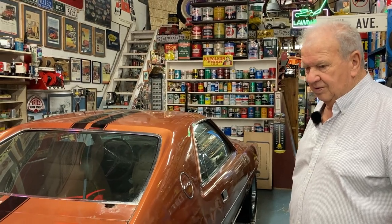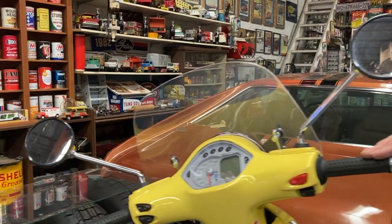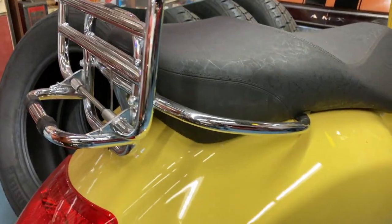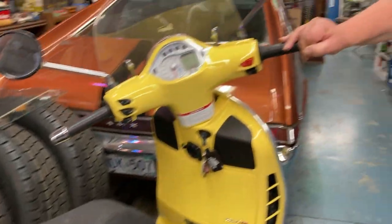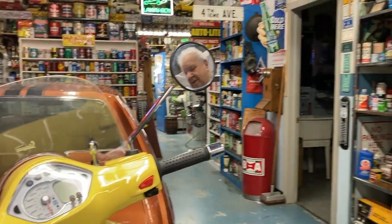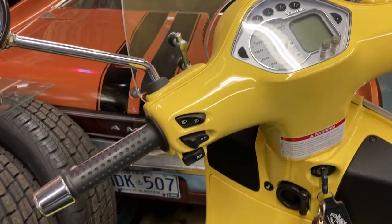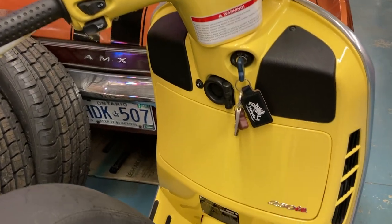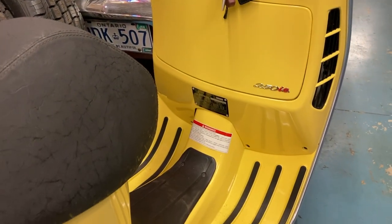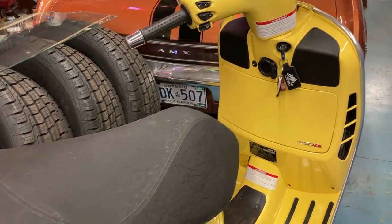And okay, let's move to this little, a Lambretta? Vespa. What do you call it? It's a Vespa. This belonged to one of my best friends who passed away a year ago in June on my birthday. So he did that so that I wouldn't forget him. You wouldn't forget him, for sure. And his family wanted me to have it, because that was his, and they thought that I should have it.